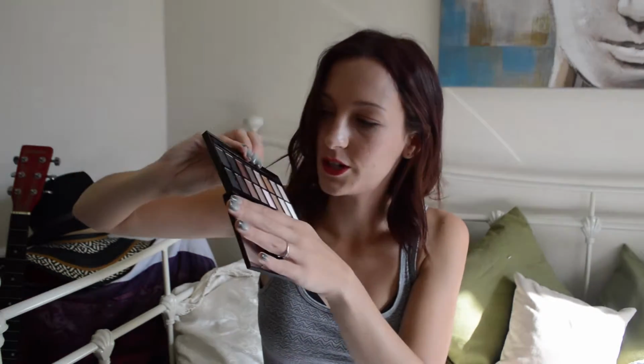Look at all those beautiful colours. So this entire row here, I'm going to have to let go of the mirror, I'm afraid, to show you. This entire row here is matte, and this top row is shimmers, and they are so good and so beautiful. They're all mainly neutrals, apart from this one which is a bit purple, but even this copper bronzy one here, I still really love. I'm more the neutral girl, but I will use this one as well. I've actually used this today.